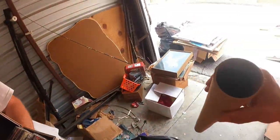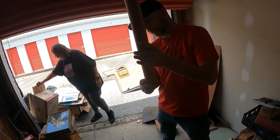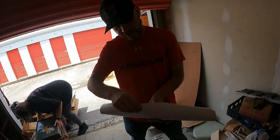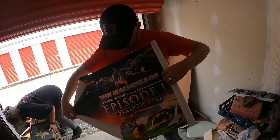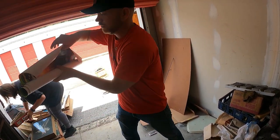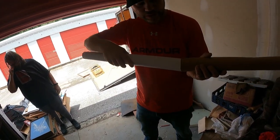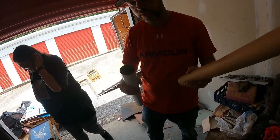Here, hold it. I'm gonna pull this poster out. Hold this. Let's see what it is. This might be something good. Man, stop breathing in all the dust. No, drum roll. Ooh, it's a Star Wars poster. Phantom Menace, that's cool. So it's a newer Star Wars. Yeah, it's one of the ones that came out back in the 90s. Yeah, Episode 1, 2, and 3.